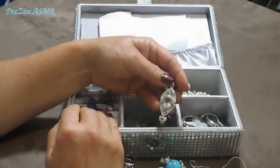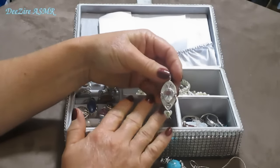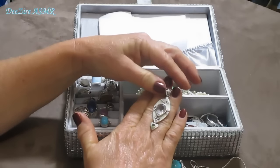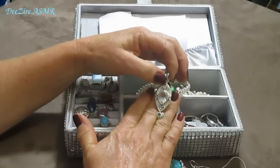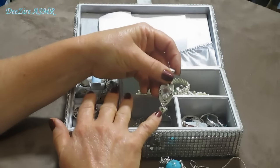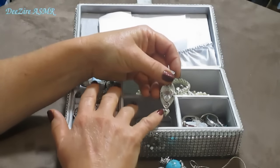This is a lovely, solid pendant with some quartz, and peridot at the bottom there.